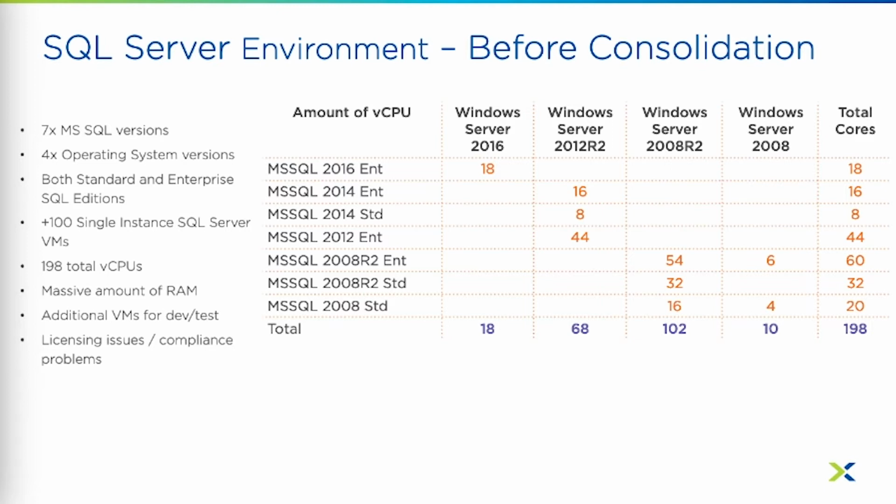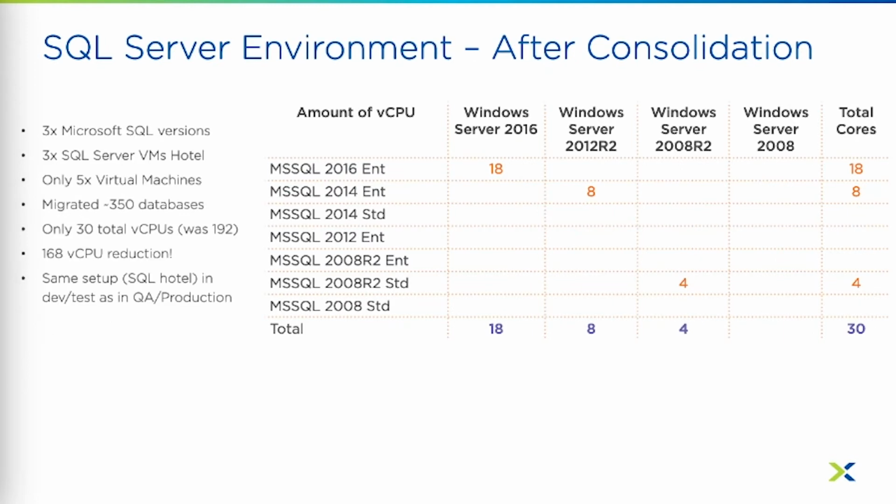So they went through a sizing exercise and were able to consolidate this environment all the way down to 30 total vCPUs. So consolidating multiple instances onto common virtual machines, reducing the number of not only SQL Server versions, but also Windows operating system versions, onto what they refer to as hotels, to make it much more efficient and much more simple. In their particular environment, you can see they did end up with some 2008 R2 still sticking around.